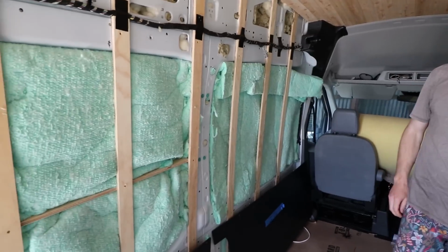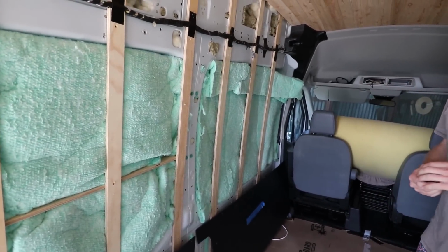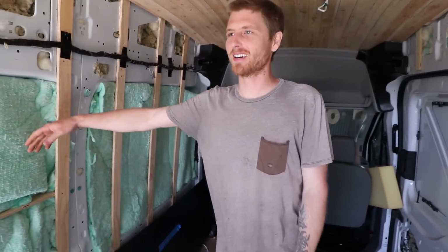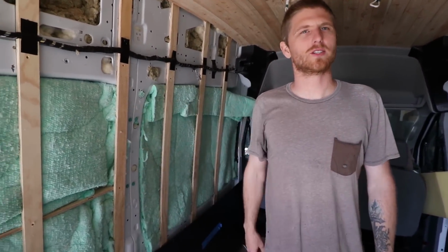Is this the installation that Sloan had? Yeah, so we actually had extra. Oh, you did? We were able to put it in this van here. Thanks a lot. But we're actually going with wool, and I'll show you in the other van.